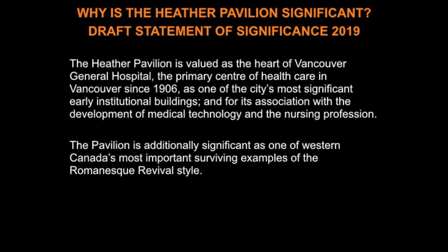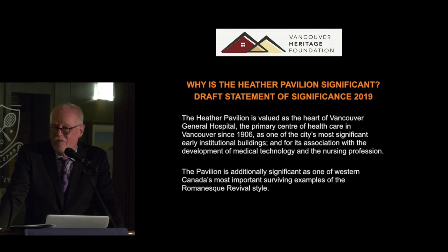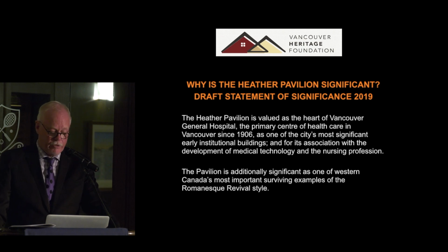And what we have stated, and this is in a draft stage and still being reviewed, is that it is important and valued by the community as the heart of Vancouver General Hospital. It was the first building in the beginning, the building that was the generator of the growth of the campus, and is one of the city's most significant early institutional buildings. It survives from 1906. The city was founded in 1886, so it was 20 years old, and this was one of its very important early institutional buildings that survived.